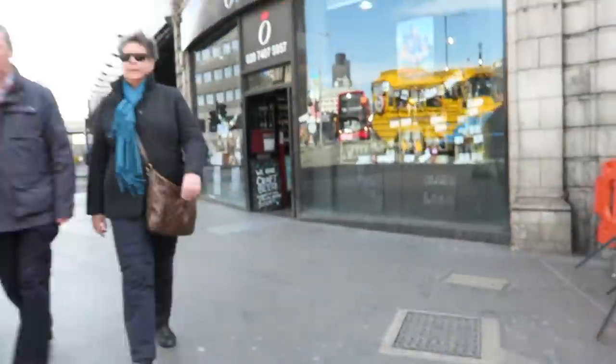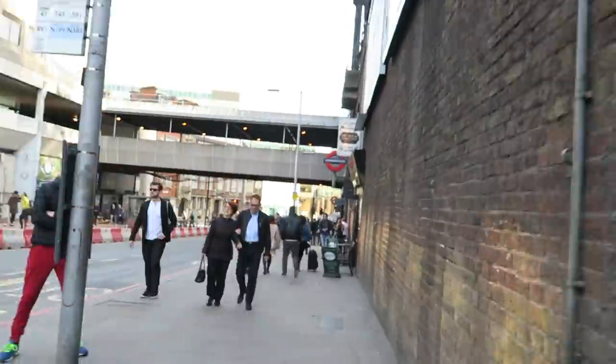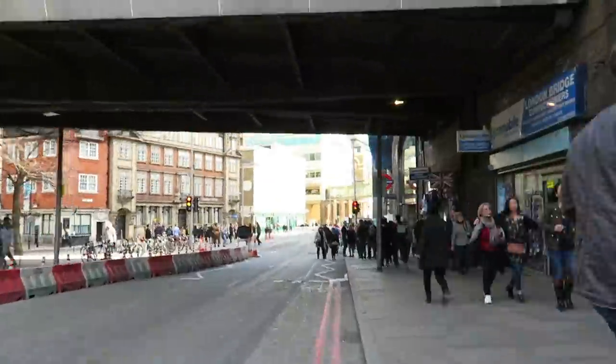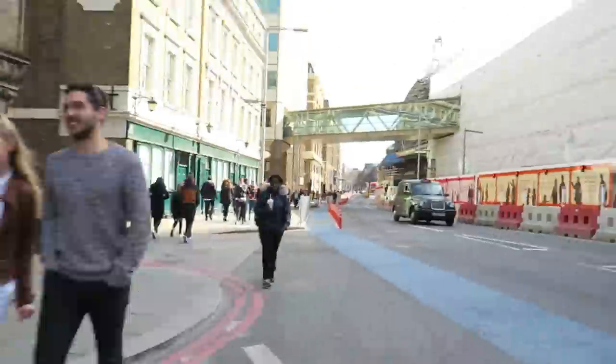Okay, I'm going to head down here to Tooley Street. One of the entrances to London Bridge Station is just down here on the right. The station was in fact originally called Tooley Street Station. I'm going to cut through Hayes Galleria to the River Thames.